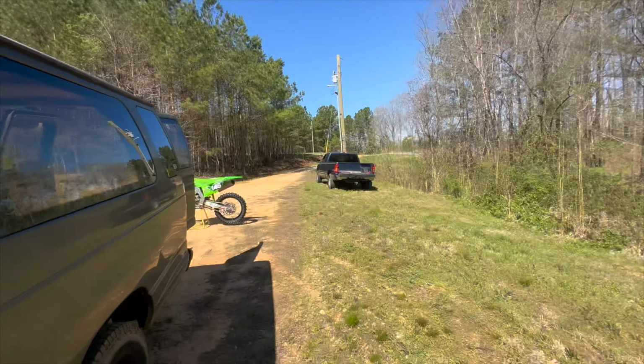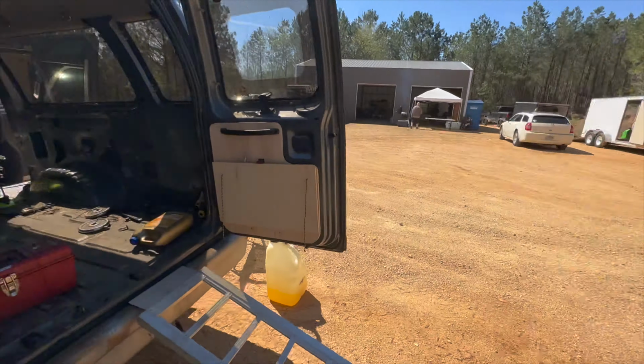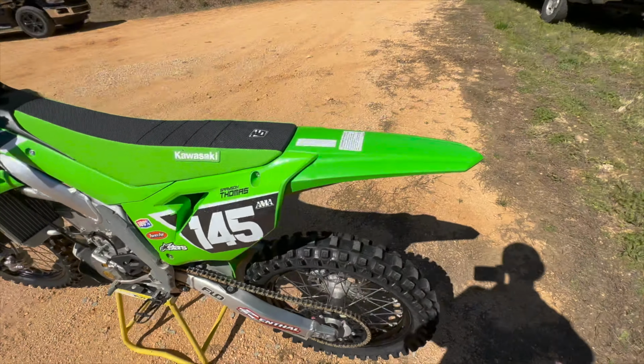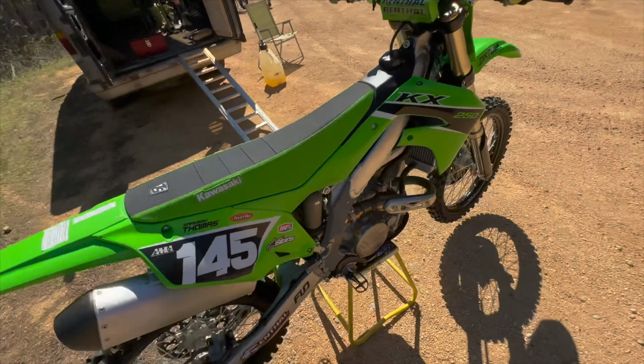All right, we're currently here. Got the bike out and set up in the van. Got the chain all lubed up, ready to go. Looks pretty good. Let's go take a look at the track real quick. Here's the track, track's looking good. Moisture content is prime. It's gonna be a good day.